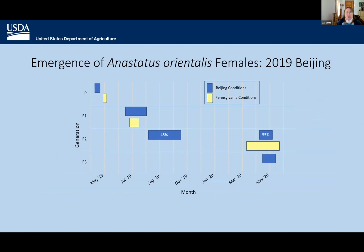I'm going to show a series of these graphs, so let me quickly walk you through them. On the y-axis, you have the generations. P is parental, their progeny is the F1, then the F2, then the F3 generation. Along the bottom is the timeline in months, and the blue bars show what happened under Beijing conditions, or the conditions that simulated China, and the yellow bars show what happened under Pennsylvania conditions. So in 2019, we had a spring emergence. The emergence in Pennsylvania was delayed relative to what we saw in Beijing. Not too surprising, it's warmer in Beijing.